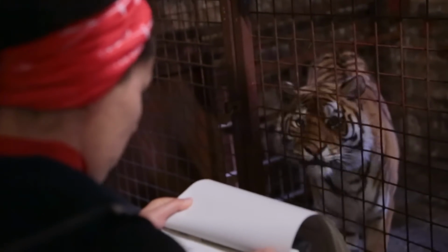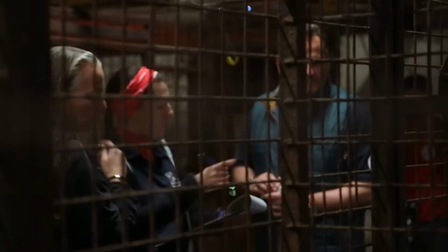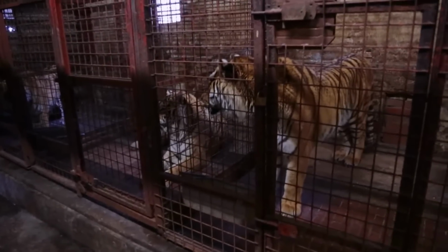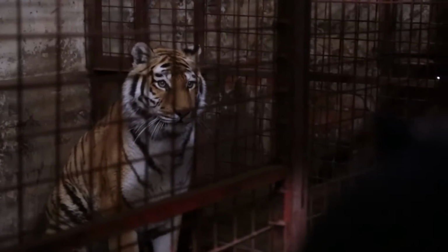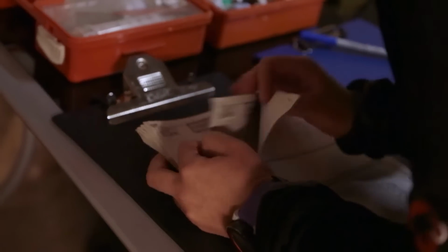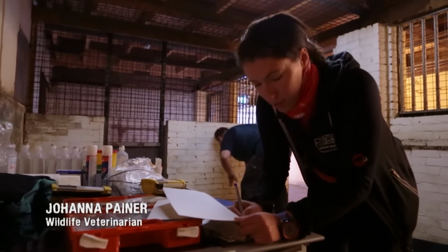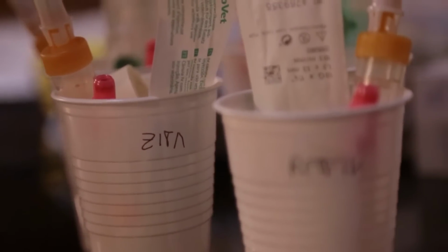Frank and his team estimate the weight of each animal and carefully calculate the dosages required to sedate them. They are the biggest ones, so calculate 170, 160, she's 110. Anesthetizing large carnivores is a risky business, with plenty of opportunity for things to go wrong. It's quite important to have the right dose for the anesthesia, of course. So now we're going to prepare each individual dart for every animal.